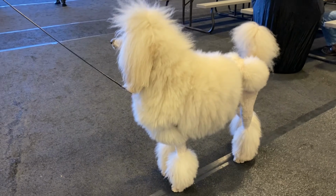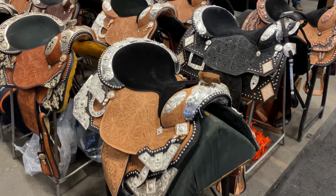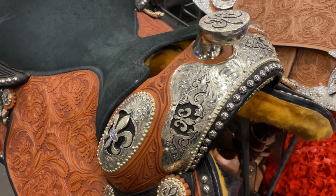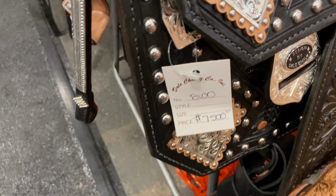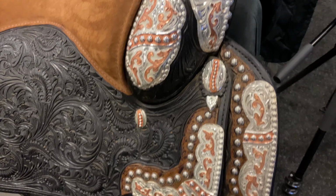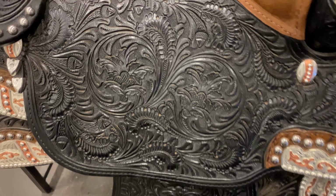This is back in the shopping area. This booth in particular had some of the most beautiful saddles I think I've ever seen. I mean, just look at the craftsmanship and the handiwork on these things. Better bring your wallet. Excellence doesn't come cheap, I guess. Of all of them he had, I think this was the one I liked the most. The craftsman is Dale Chavez.